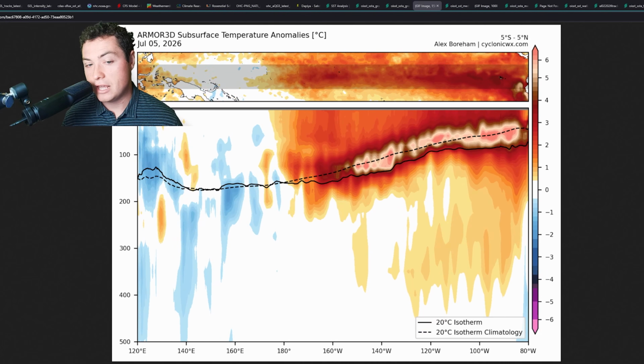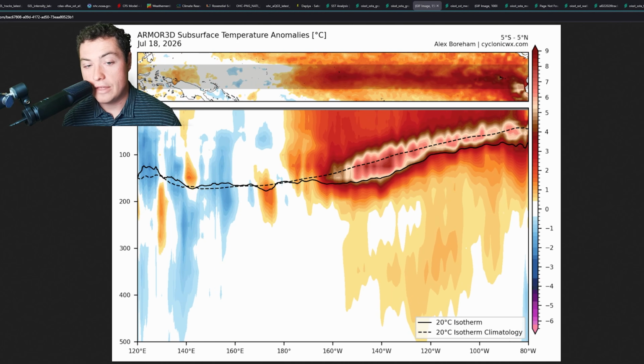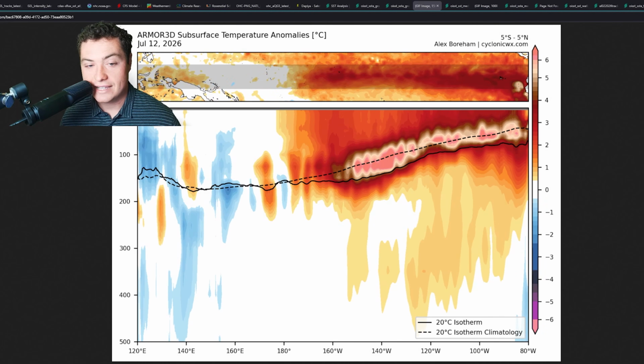Now we go ahead and go to our main question: how is this going to affect our weather? Let's go ahead and get started with that section.